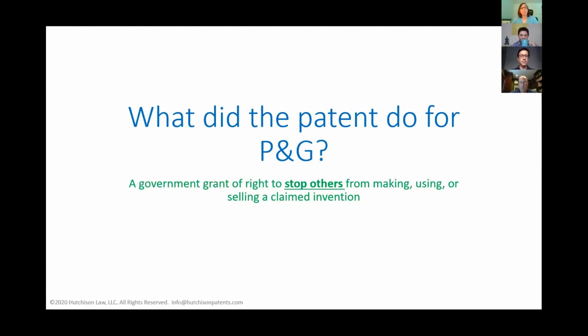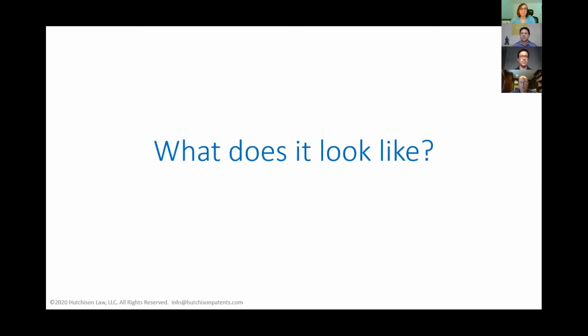So again, what did it do for Procter & Gamble? Well, a patent is a government grant of a right to stop others from making, using, or selling your claimed invention. So Procter & Gamble, with a patent on that drive-through technology, was able to stop all their competitors from using the same technology. And so they had an edge with respect to softness, which is a great quality to have when you're thinking about Charmin. All right, so what does a patent look like?